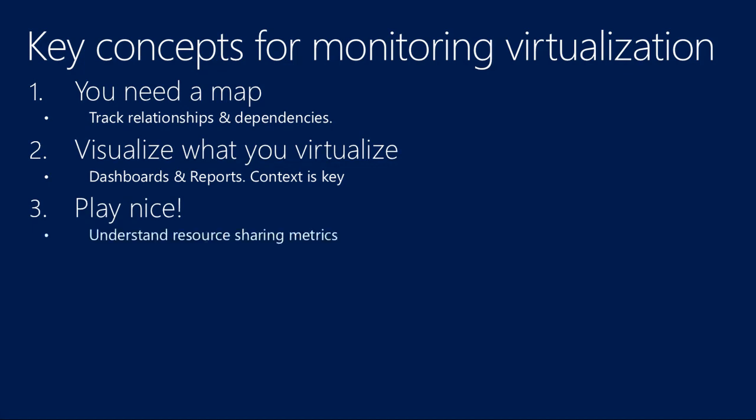Play nice. Virtual machines don't always play nice. They really don't. And there's a lot of resource sharing going on. That's what's great about virtualization. You can pack a whole bunch of servers onto one server now. But guess what? Now they're all contending for CPU, for memory, for a whole bunch of resources that maybe didn't even exist in your traditional server monitoring world. And understanding how that sharing operates, what the KPIs around that sharing are, and even being proactive, having policies about how you deploy and how much you overcommit and overshare those resources is critical.